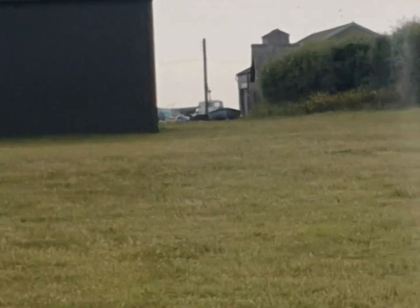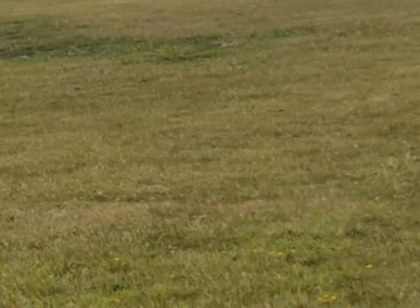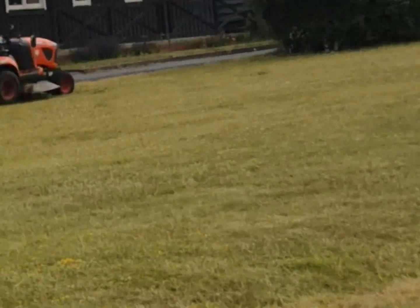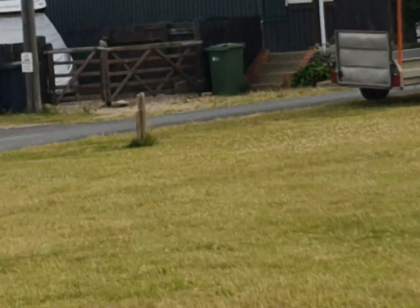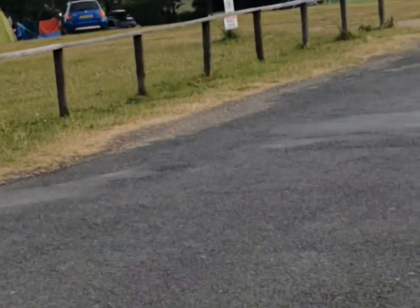It is on the edge of a working farm. The owners, Heather and Mark, still have a very strong presence here, although the site's run by Phil and Judy, who are the stewards. The site costs about £30 a night, and upwards depending on whether you want electric hookup or not.